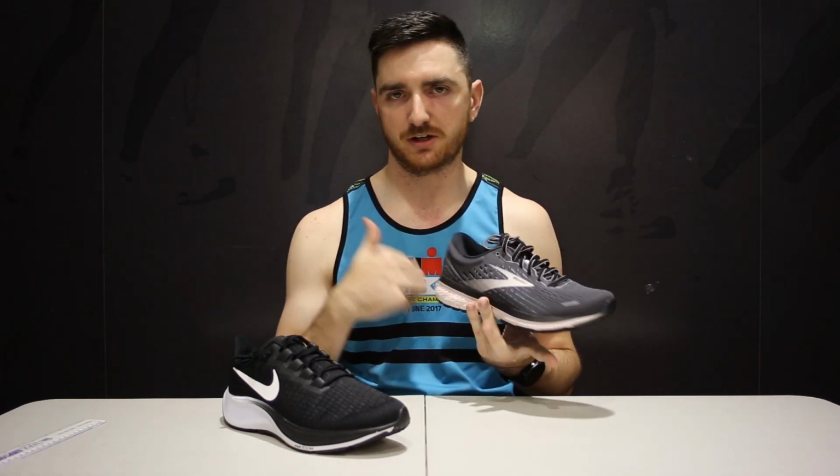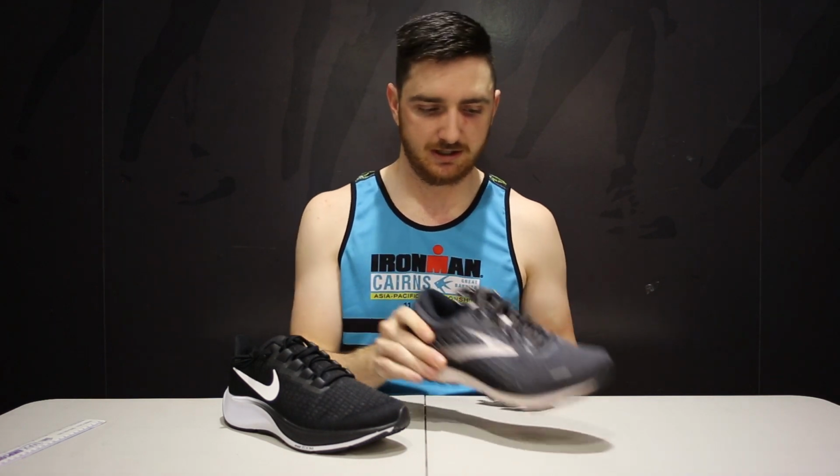But if you are someone that has quite a higher arch or even a wide foot, your Ghost is a lot more accommodating for a lot more neutral foot types. If you do supinate, this could probably work slightly better for you as well. This hasn't changed a whole lot from the 12, apart from having that DNA Loft extended the whole way throughout to your toe-off.